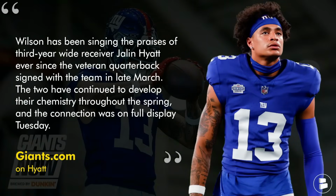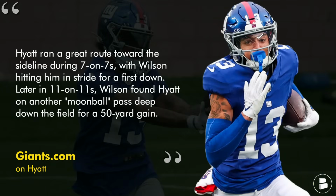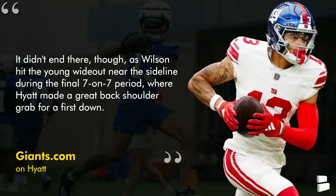Russell Wilson has been singing the praises of third-year wide receiver Jalin Hyatt ever since the veteran quarterback signed with the team in late March. The two have continued to develop their chemistry throughout the spring, and the connection was on full display Tuesday. Hyatt ran a great route toward the sideline during 7-on-7s, with Wilson hitting him in stride for a first down. Later at 11-on-11s, Wilson found Hyatt on another moonball pass deep down the field for a 50-yard gain. It didn't end there, though, as Wilson hit the young wideout near the sideline during the final 7-on-7 period, where Hyatt made a great back shoulder grab for a first down.